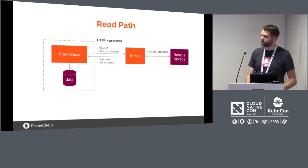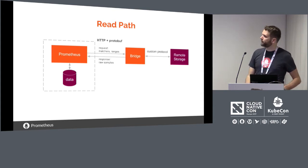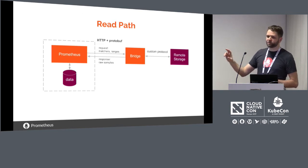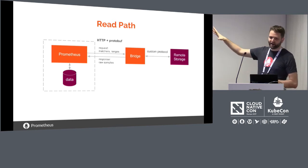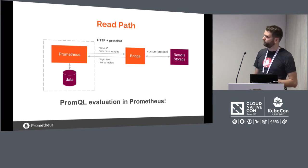The read path looks like this. We send over to a bridge, or even a native system maybe, a set of time series matchers that are very similar to what you would type in PromQL, equals, unequals, and so on, along with ranges of times that we want for this data. Then this bridge talks to whatever backend system there is, gets that data, and sends it back as raw samples annotated with metric name and labels. And then all the PromQL evaluation with all that data happens in the Prometheus that requested the data.